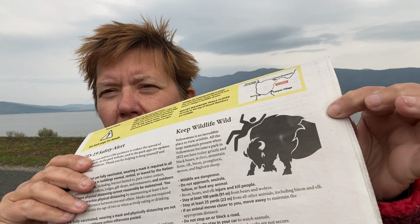I'm driving, cars are stopped, there's a bison right by the side of the road, on the shoulder of the road, maybe 10 feet from the shoulder of the road, and there's this tourist across the road, standing right by that bison. Now, I've been charged by a bison in the trails in Texas. I have. It's not fun, and you don't approach bison. There are rules in here, folks. There are rules, you know, keep wildlife wild.